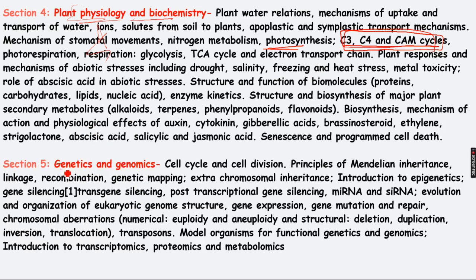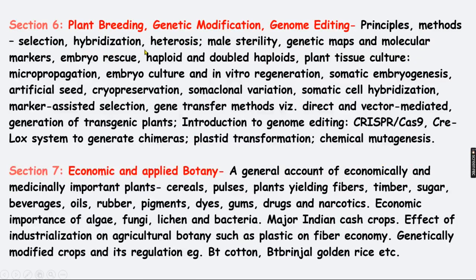Section 5 will be genetics and genomics, wherein you will be reading about cell cycle and cell division, principles of Mendelian inheritance, linkage, recombination, the most logical part of genetics. You will also have a lot of numerical answer type questions from this section, and if you have a thorough understanding, you will be close to full marks from this section. So be well aware of all the concepts here and have your formulae at your fingertips.